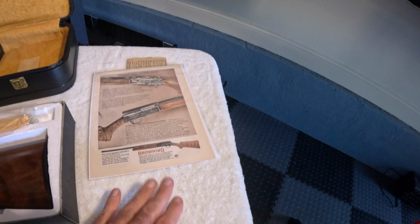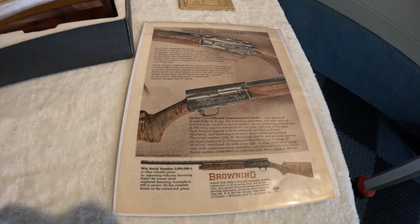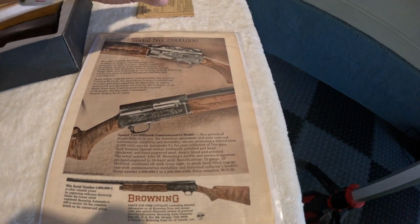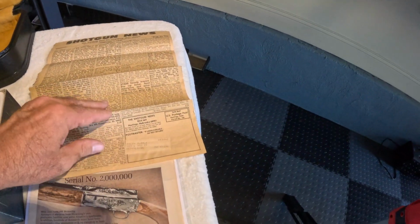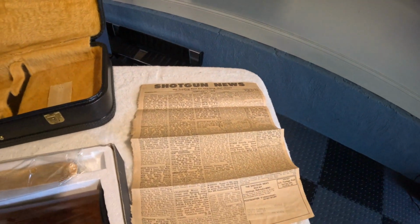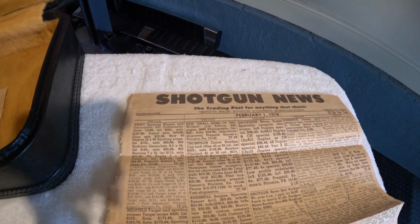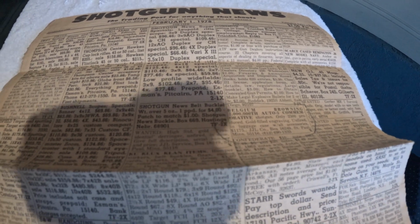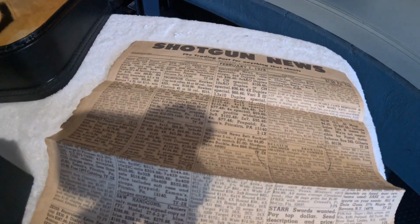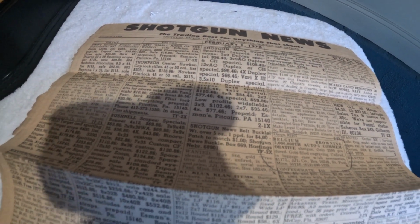So this was that newspaper article we were talking about here, talking a little bit about the gun. And this was that newspaper article from 1978. And again, it's from the Shotgun News. Really, really cool. And I'll zoom in here on the actual ad that was circled for this shotgun. I'm kind of shadowing it here, sorry about that. No way around it, but you can see the ad right there. It looks like pencil, but very cool.